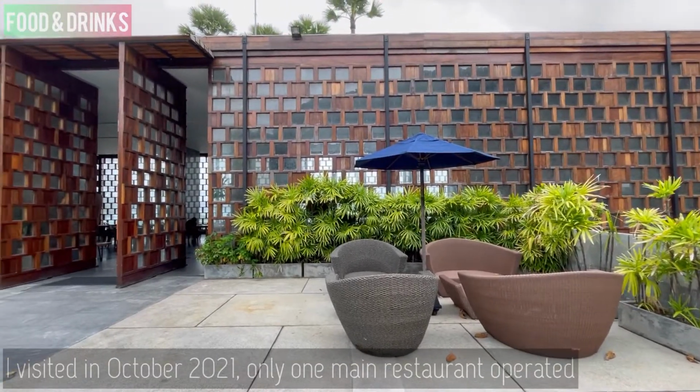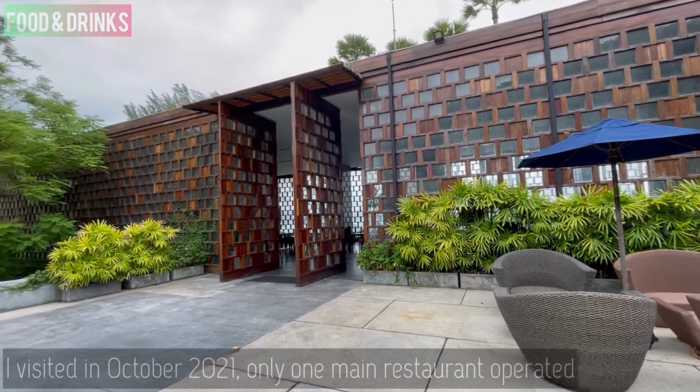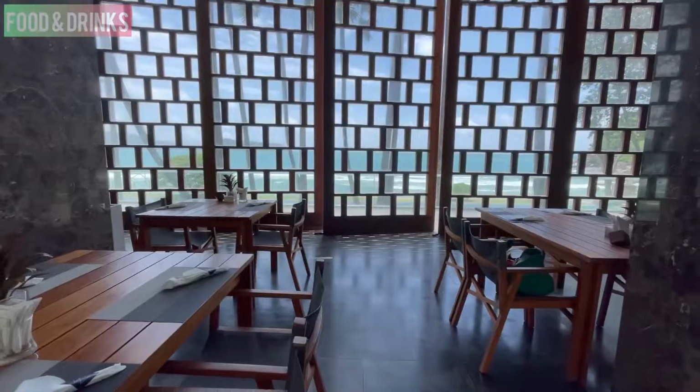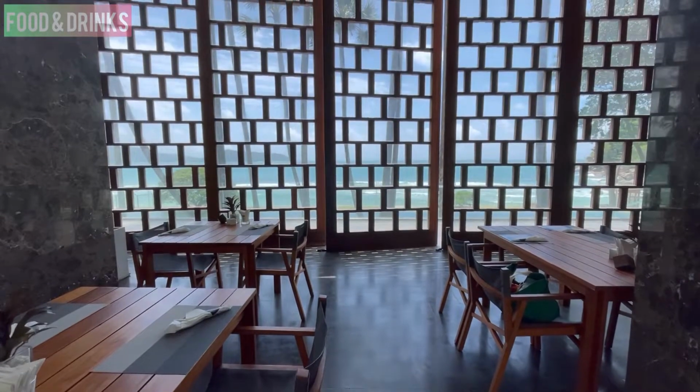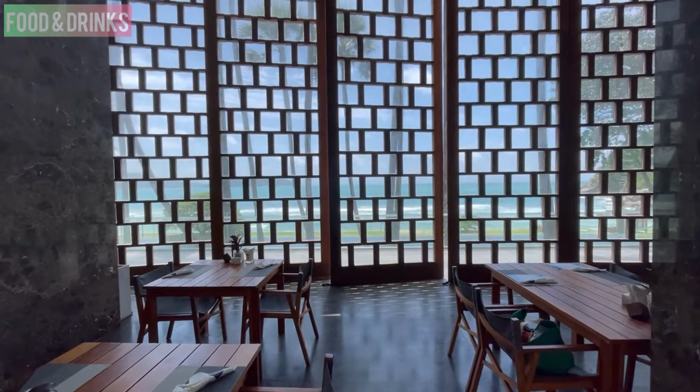Talking about food and beverage, I visited this hotel in October 2021. Only one main restaurant was operating, and alcohol is allowed. The restaurant is located next to the beach. The atmosphere is quite good. There is no air conditioner and it is quite windy.